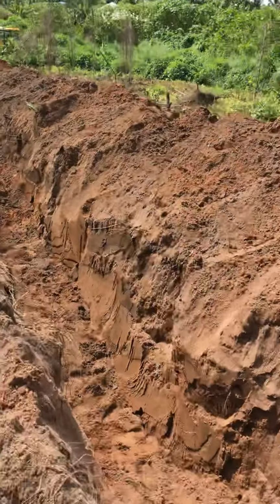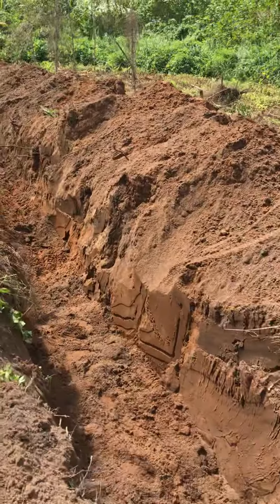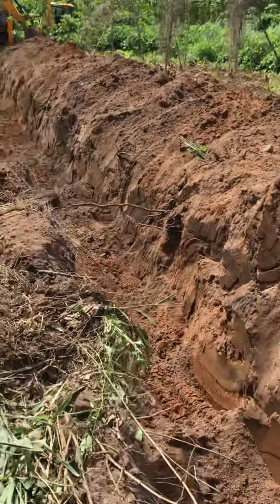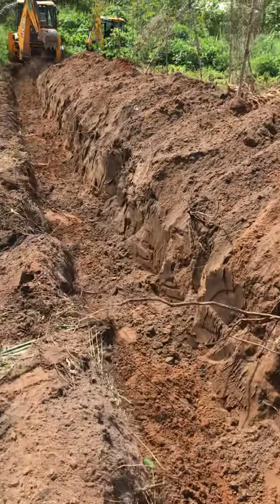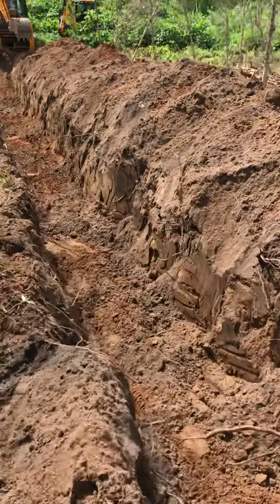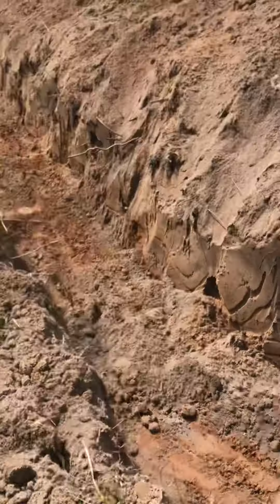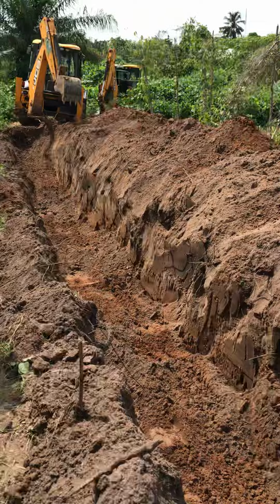So as part of our job, we do drainage constructions as well. So if you have a drainage need, you have water issues, you can call on us to work on that for you.